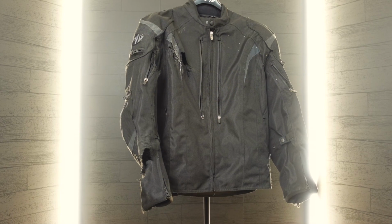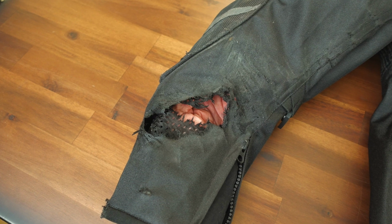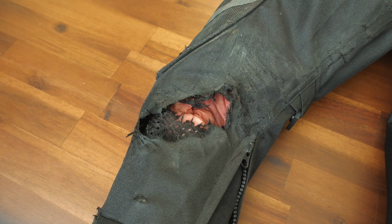Just like the helmet, the initial impact was on the right side of the jacket at multiple locations. I'll start at the cuff and work my way up. You can see a couple of smaller spots of wear at the wrist and cuff area that don't seem too bad, but as we move up the arm you can see a large hole at the forearm that goes all the way through both the outer and inner layer.